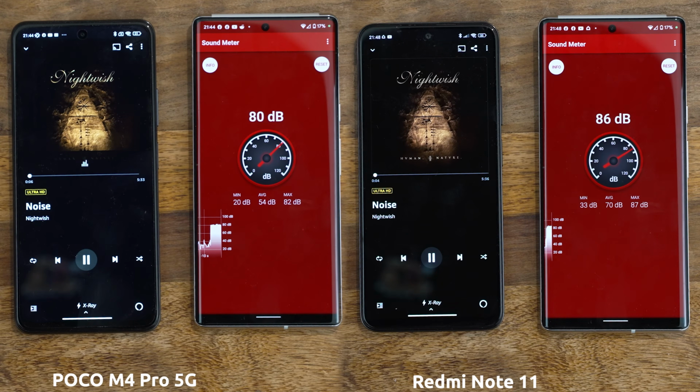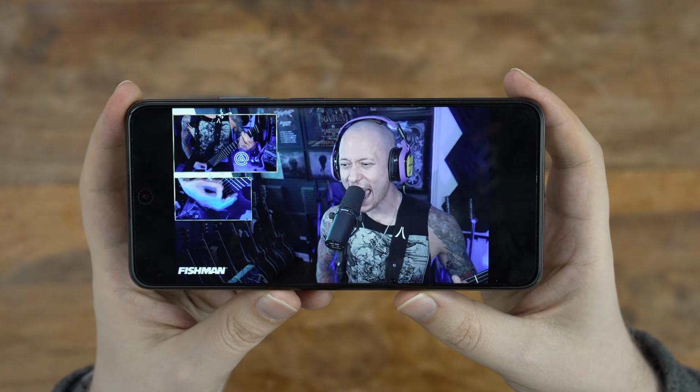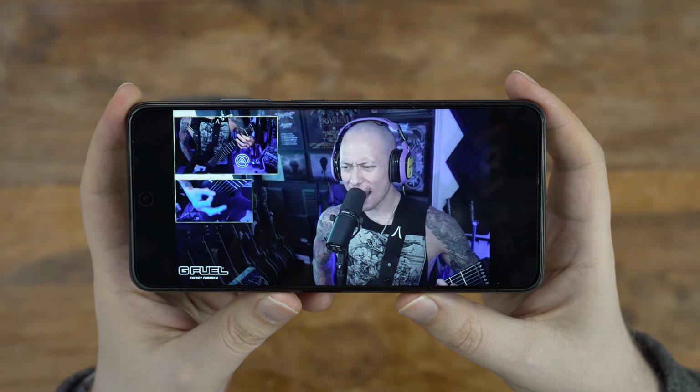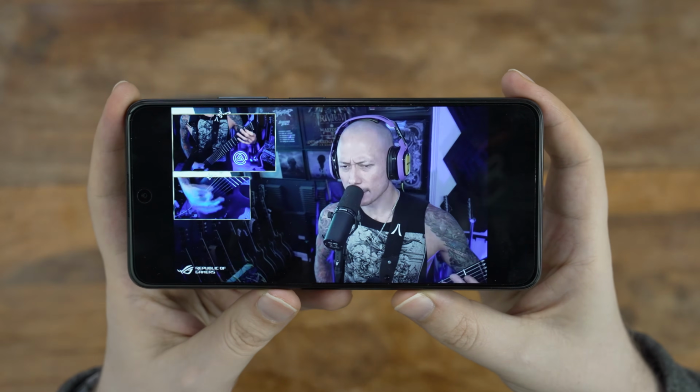Interestingly, in my very non-scientific test, I found that which speaker was louder depended on the app I used. For Amazon Music, Redmi was louder, but for YouTube, POCO came up on top. No matter how you measure it, the quality for both is quite good. Don't expect very deep bass or the headphone quality, but for watching some YouTube videos, both devices are quite good overall.